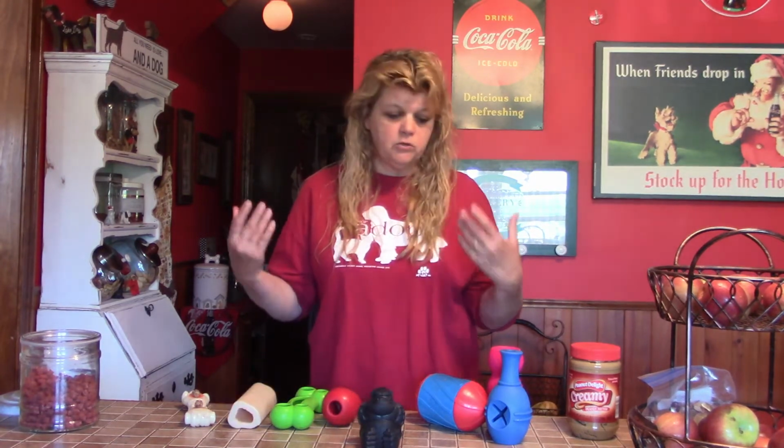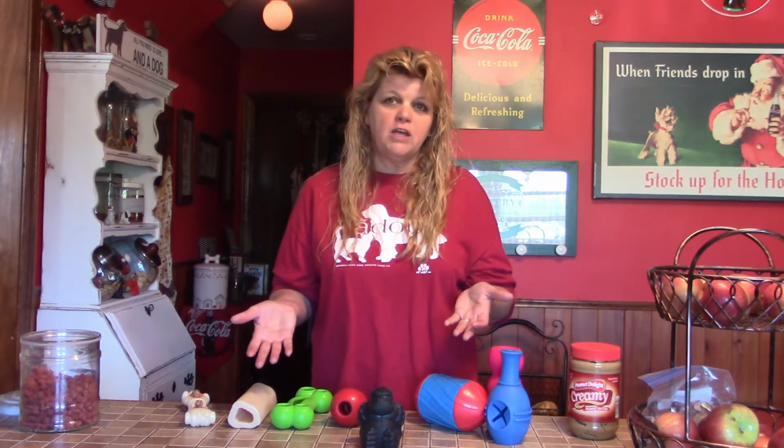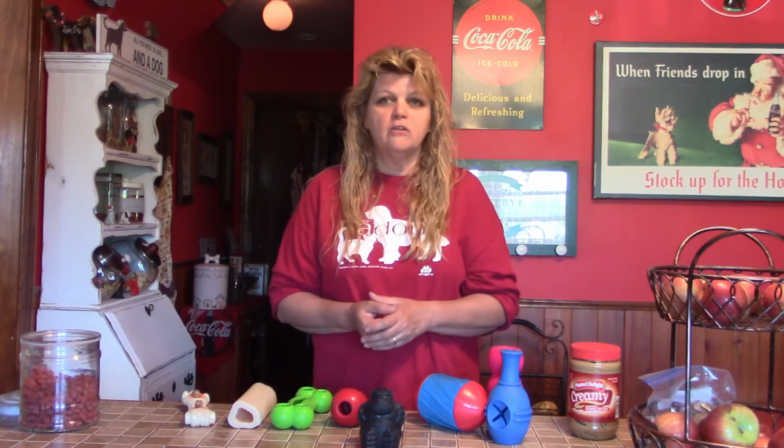So definitely when you're choosing a toy, think about your animal's personality and their interests, because the more entertaining their toy is, the longer they're going to stay playing with it. That's money well spent.